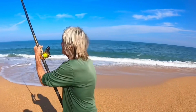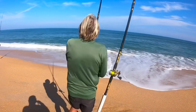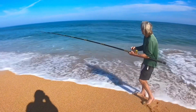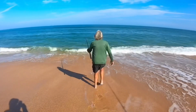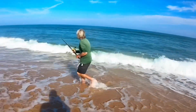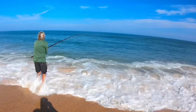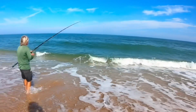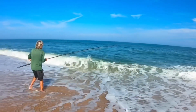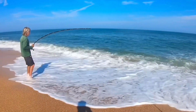Wow, that's a big pump. That's a big one. Big boy. Yeah. Big fat pompano, guys. We gotta go take that in. See it? He's letting him do his thing. That's how you fight a pompano, right there. Waiting for that good opportunity. Oh, it's hooked up to her line, that's what.